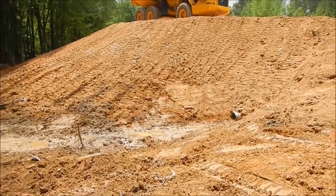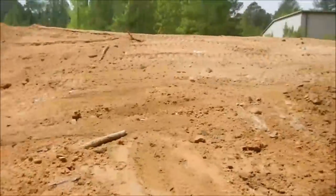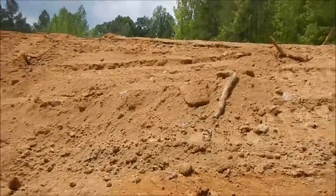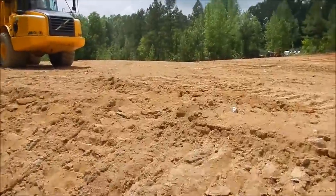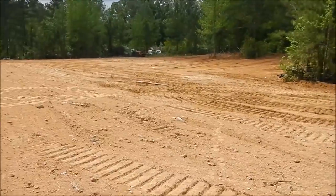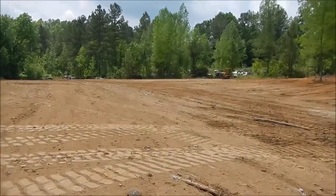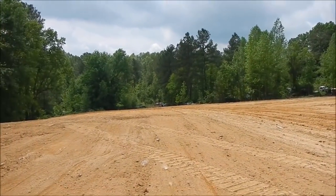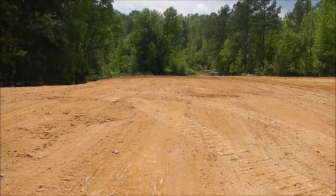There's the pipe. I got that slope tracked in. And I'll walk up here and show you how much fill we ended up putting up here. I'm gonna say we got to be pushing around 9,000 yards we ended up moving. So we got it all blended in to the hillside, because everything is filled from right here back. All this had to be moved and graded out.